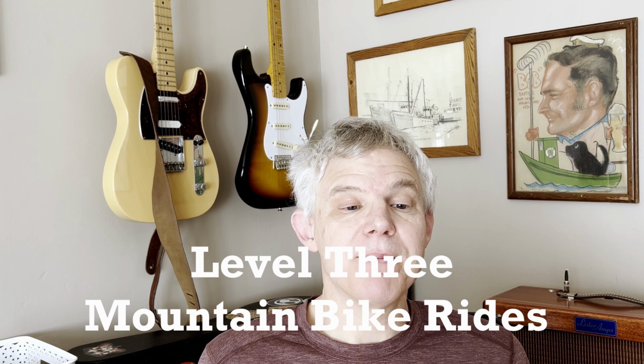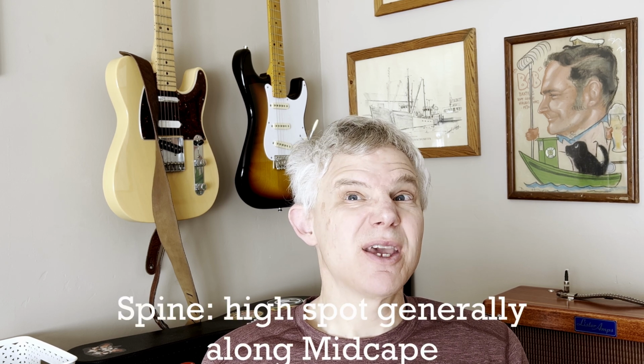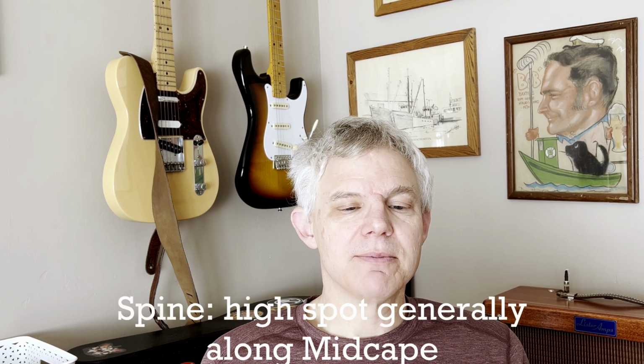Level 3, mountain bike trails. There are several areas that are designated mountain bike trail places, and they're usually away from the coastline, along the spine of the Cape. They feature improved trails, designated trails, old cartways, and then there are some improvised trails as well in different places.